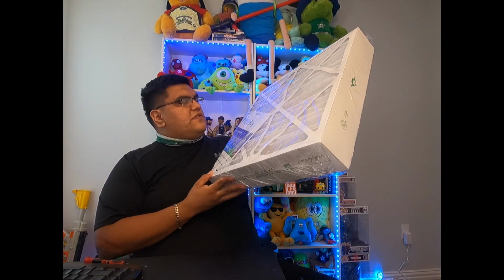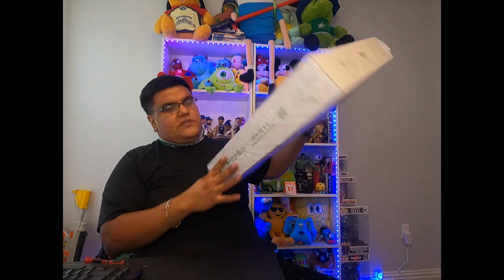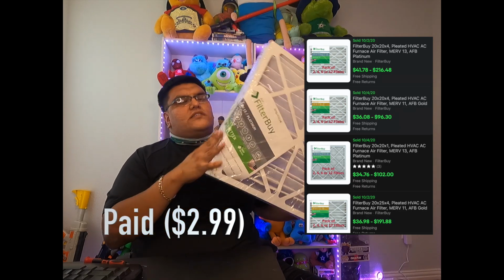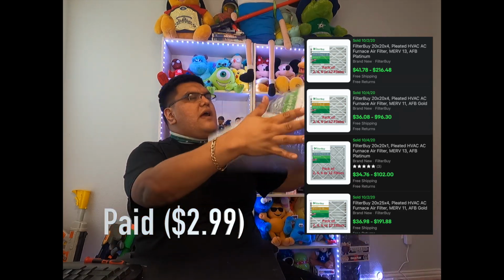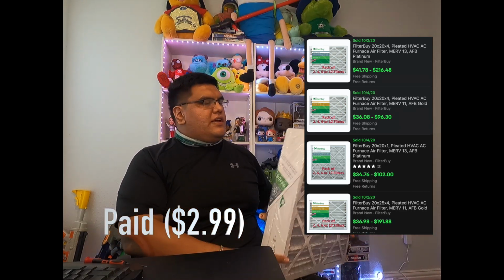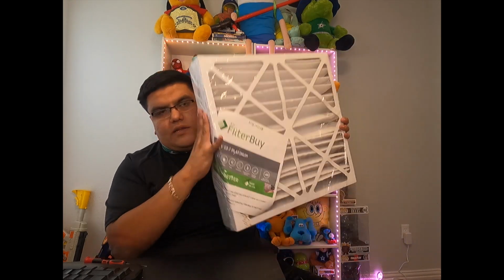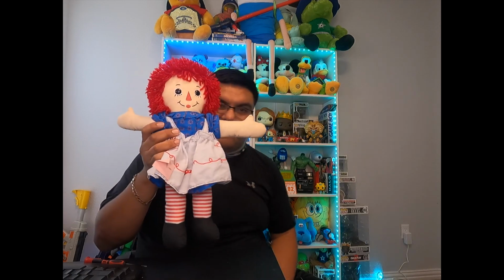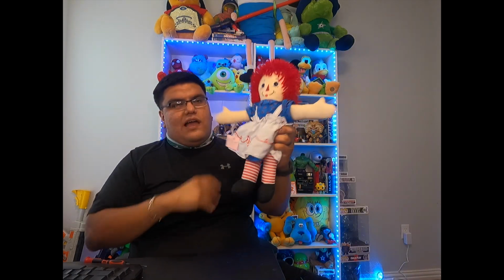I did find this air filter by Filter By. It's a 20 by 20 by 4. Got it for $2.99. On eBay, they're selling lots of two for about $40. So I'm thinking I'm gonna list this one around $19.99 plus shipping, which shouldn't cost a lot. It's very lightweight. Picked up this Raggedy Ann doll. It kind of reminded me of Annabelle, which is kind of weird. $1.99. I might end up putting it in the collection, especially with Halloween coming up.